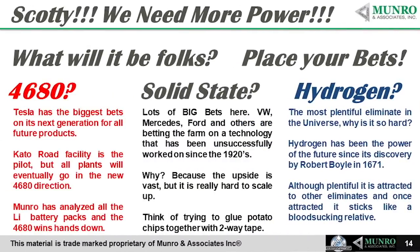Let's talk a little bit more about what some of the other things are that are sitting out there. To quote Star Trek, "Scotty, we need more power." Well, everybody's betting on different things. What's your bet going to be? There's the 4680, and I'm going to talk a little bit about that. Solid state and hydrogen. So let's start with the 4680.